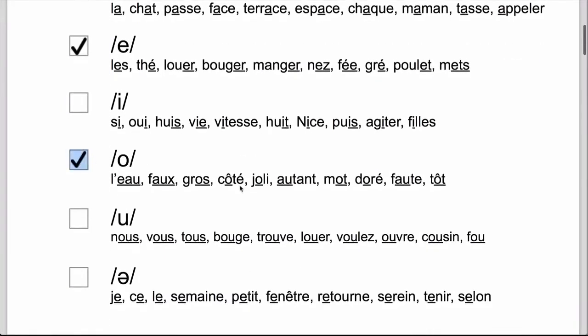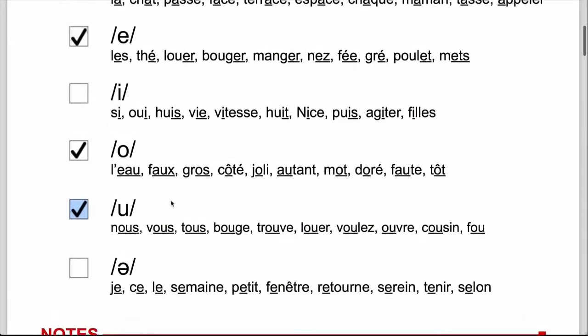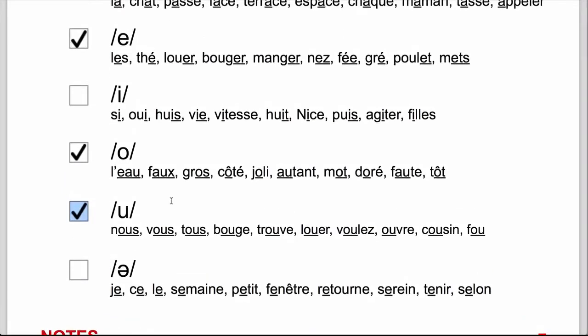Same goes for the O here. Instead of saying lo, faux, gros, côte, joli, a person might say low, faux, grosse, côte, jolie. Once again, keep your tongue fixed in one position. And also here, this happens as well. Instead of nous, vous, tu, bouge, trouve, louer, an English speaker might move their tongue excessively, round their lips a little bit. So listen to the native speaker and really try to mimic her articulation perfectly, focusing on keeping your vowels short, your tongue in one position, and your lips relaxed.